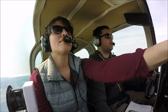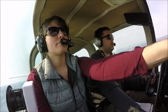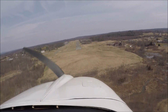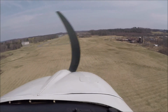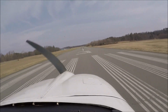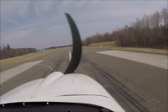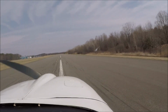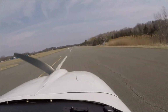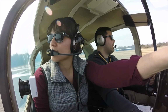I'm just trying to correct. Full flaps. Airspeed is 80. Airspeed alive. Pitch for speed. Power for altitude. Landed in Columbia County. Columbia County, Grumman 310, clear of active runway, Columbia County.